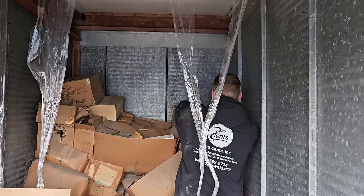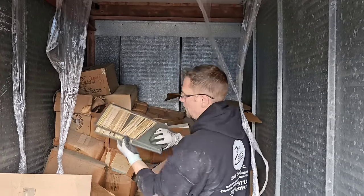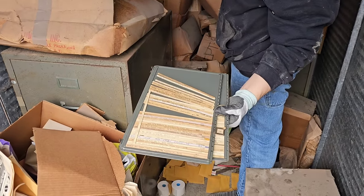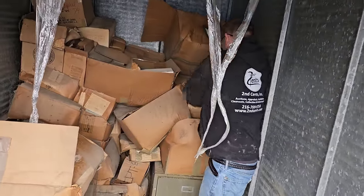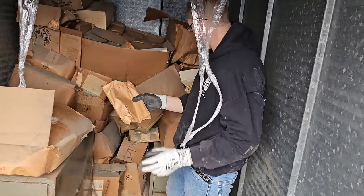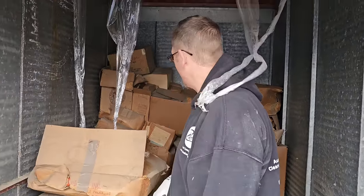Oh my gosh, what is this? Oh, it's so heavy. All metal files. This whole box. Paperwork. So we gotta move some stuff out of the way. See what else we find back here.